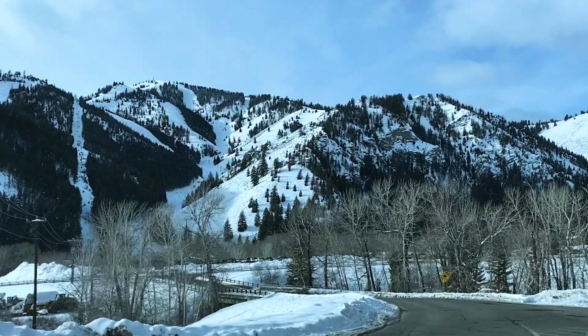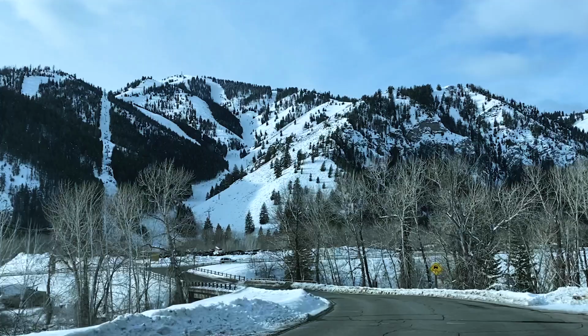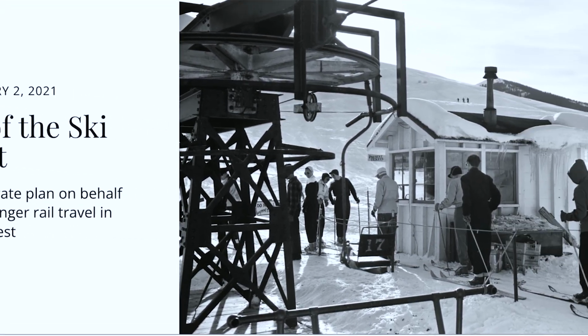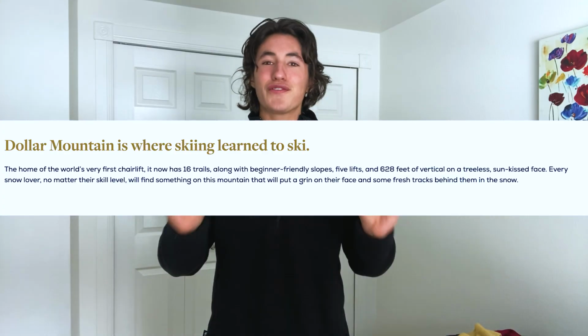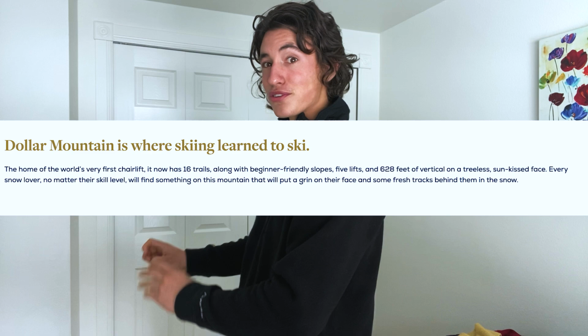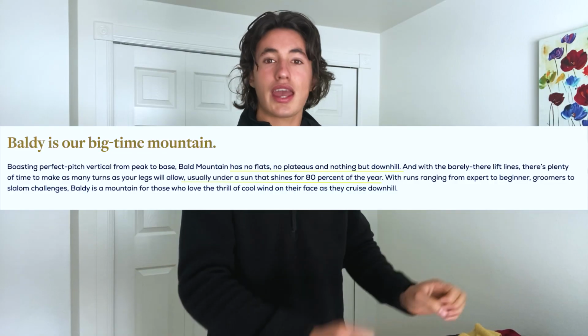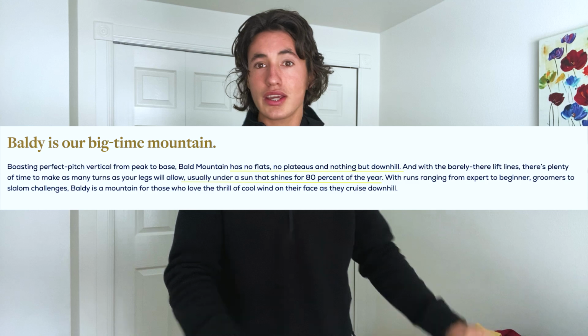Now in this guide, we're going to be saying words like Dollar Mountain and Bald Mountain. Bald Mountain is the main mountain at Sun Valley, but across the valley, a separate mountain not connected by any lifts is Dollar Mountain. Dollar Mountain was where the first ever ski lift was implemented. It's no longer there because that ski lift was really trashy, but if you want to go for nostalgia purposes, that's where the first lift was. Bald Mountain is for intense carving and pretty much the main part of Sun Valley, but Dollar Mountain is where the terrain parks and the really beginner terrain is found.